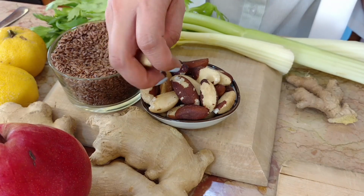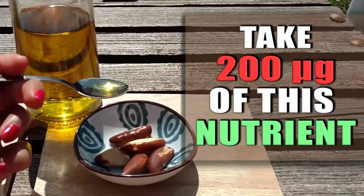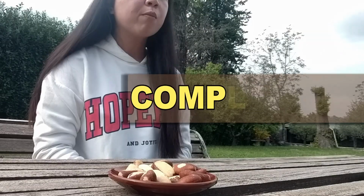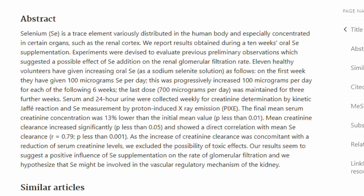Now guys, what many people don't know about Brazil nuts is that you can use them to reverse kidney disease. Yes, this is what a recent study found out. The selenium present in them was used to achieve a fast increase in kidney function in a study published in a prestigious paper. What you need to know is that they combine selenium from Brazil nuts with a second key nutrient to achieve, in just 6 weeks, this amazing result.